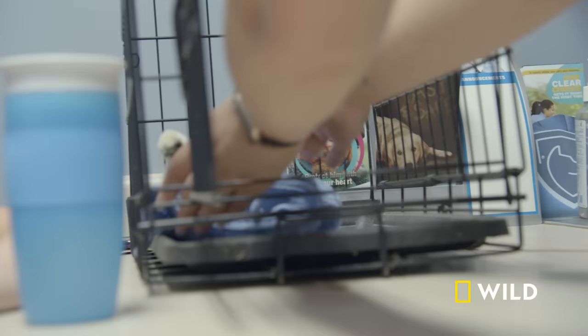How long ago you got bit? 30 minutes ago, probably. Okay. All right. Come on, Layla. It was a copperhead, I'm pretty sure, if that helps. Oh, yeah. Well, let's get her inside. All right. You can come on in, sir.